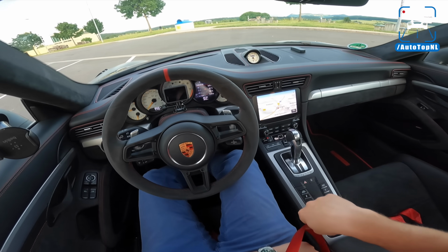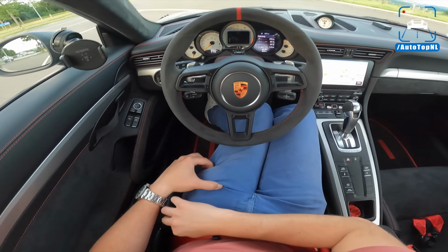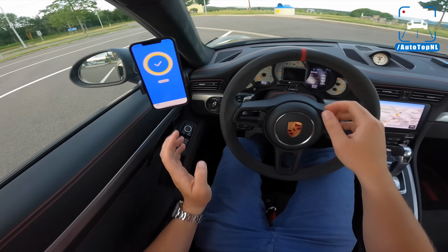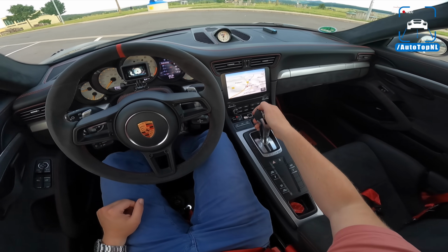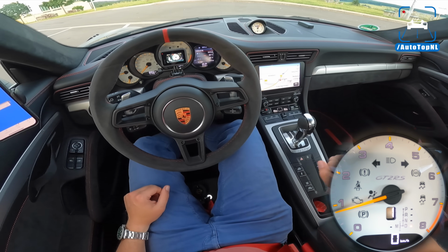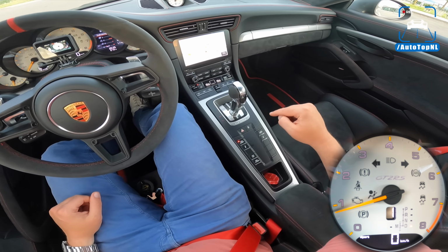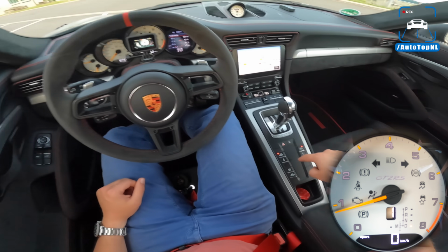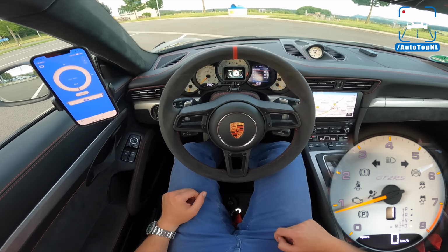Now, I have driven it already, and it's as cool as Max told me and promised me. Connect to Draggy. Okay, for the Autobahn, we are using PDK Sport for the fastest shifts. We're going to engage loud mode. That's loud. And we are going to use sport mode for the suspension.